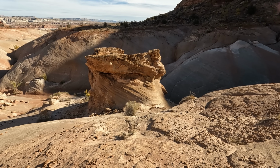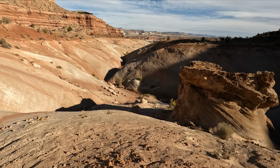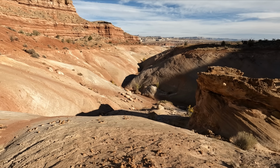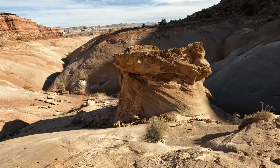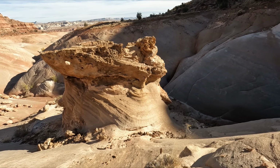It's a very strange rock, completely out of place in this landscape. Everything around here is very smooth and clearly eroded by water. And this thing looks like it just flew out of the ground or just exploded out of the ground and just started crumbling into little pieces.